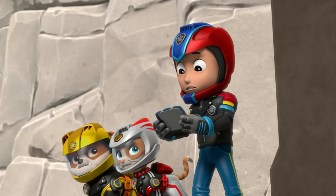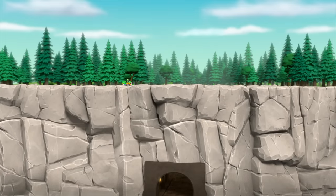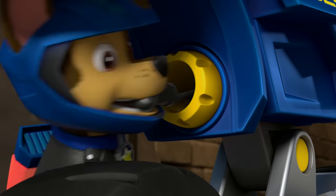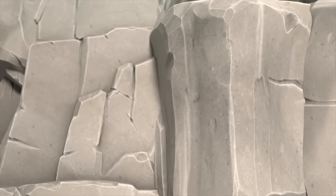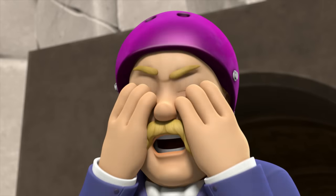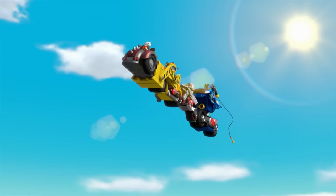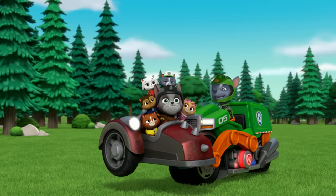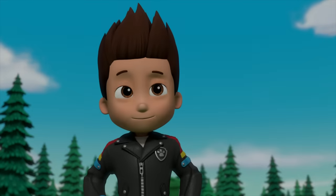We've got this! Chase, Rocky! Chase is on the case! Green means go! Dodge. Detach! Rocky, special delivery! Gotcha! Yay! Whenever your kitties are missing, just yelp for help.